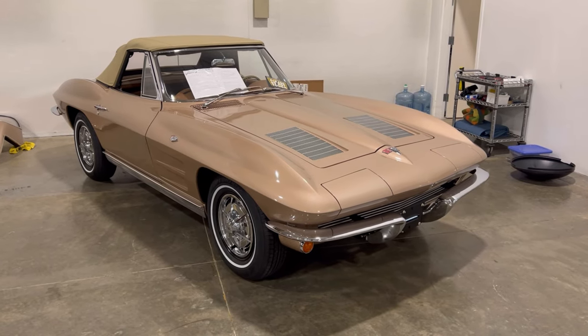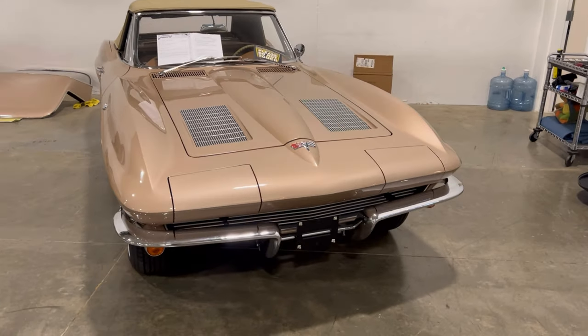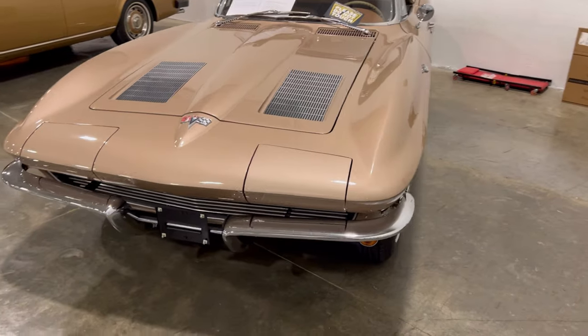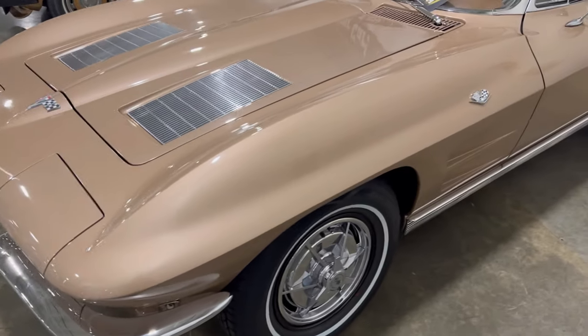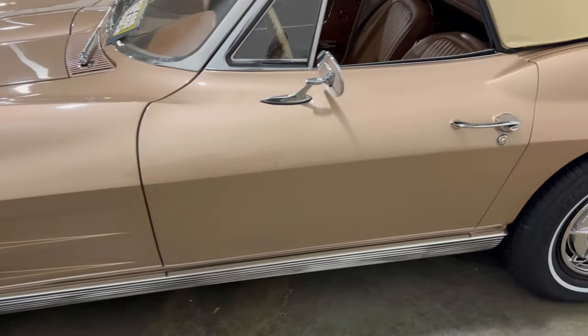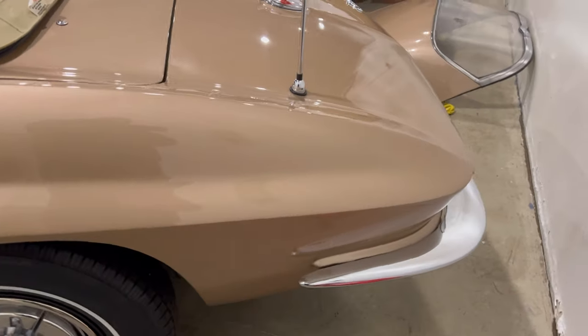Hey guys, yeah, we found a nice 63 Chevy Corvette. It's with a 327, and it's an automatic. This is saddle tan with tan interior. This thing is real nice. If you look at it on the side, going down the side, coming to the back, I mean, you can't find nothing wrong with this car.